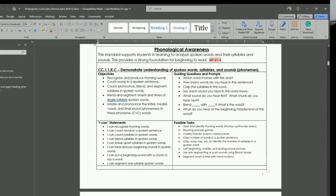Pennsylvania. And here we have the individual standards, but here we have the overall standard. Here we have the objectives and what needs to be taught in that. We're going to demonstrate understanding of spoken words, syllables, and sounds. We're going to recognize and count words in a spoken sentence. We're going to count, pronounce, and blend segment symbols and spoken words. We're going to blend and segment onsets and rhymes of single syllable spoken words. And then they're going to isolate and pronounce.